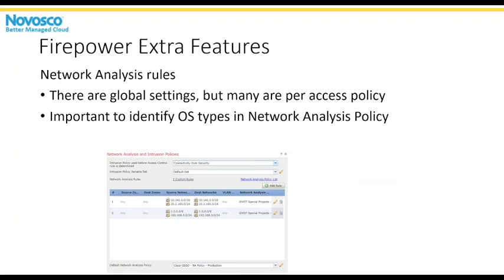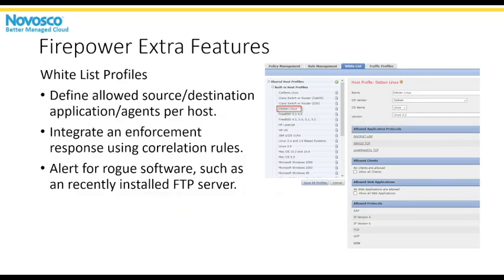Okay, so another feature, I mentioned it earlier, but this is a bit more of an in-depth look at, which is something really powerful, should be using, is the host whitelist profiles. So it's a little bit easier sort of to digest and to explain than a network analysis policy. As I mentioned earlier, Firepower is always trying to discover hosts passively or actively, and the information goes into a host profile, which is viewable under hosts and their network map.